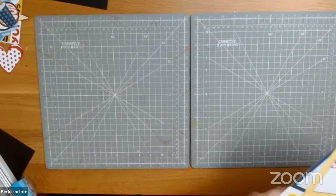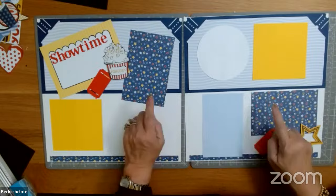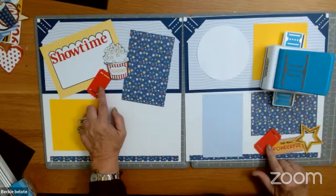All right, so this is the one that I completed with it using Adventure Parks. This is blue cardstock. This sheet was a piece from the Adventure Parks designer pack. This piece is the back of this. So actually this is one full piece and then you have a second piece, of course, and I cut these off of the second piece. These are some ticket stubs that I also made with the punch.